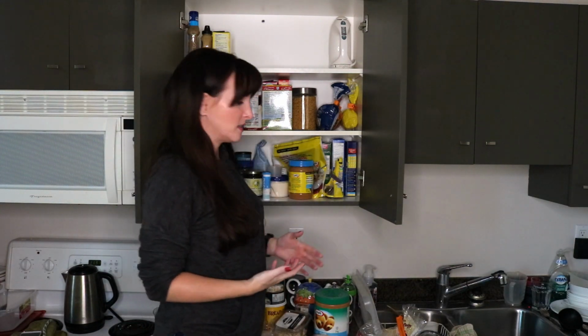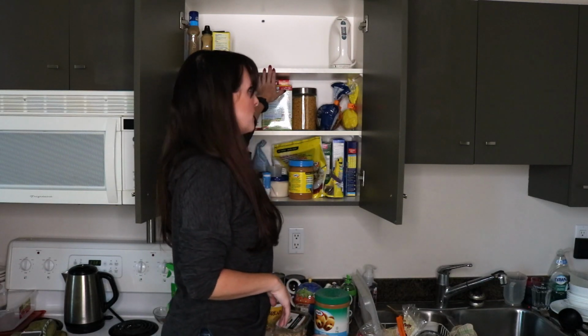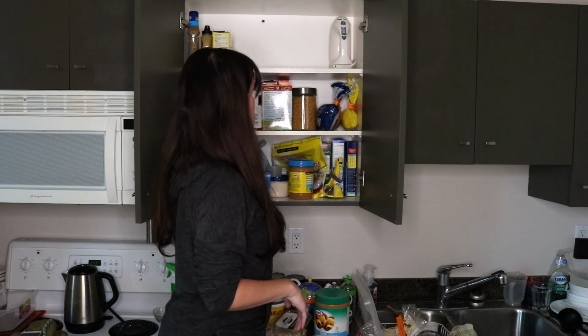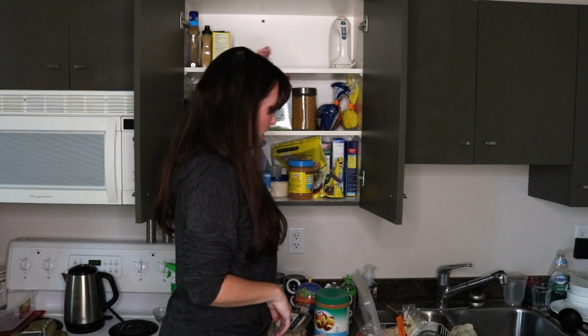I'm done organizing this. I'll bring my camera down, but I have some things like the teapots that I don't know if I'll put back up here. I like to, again, keep this mostly for food. I do have my little hand mixer there, but that's okay to live there.